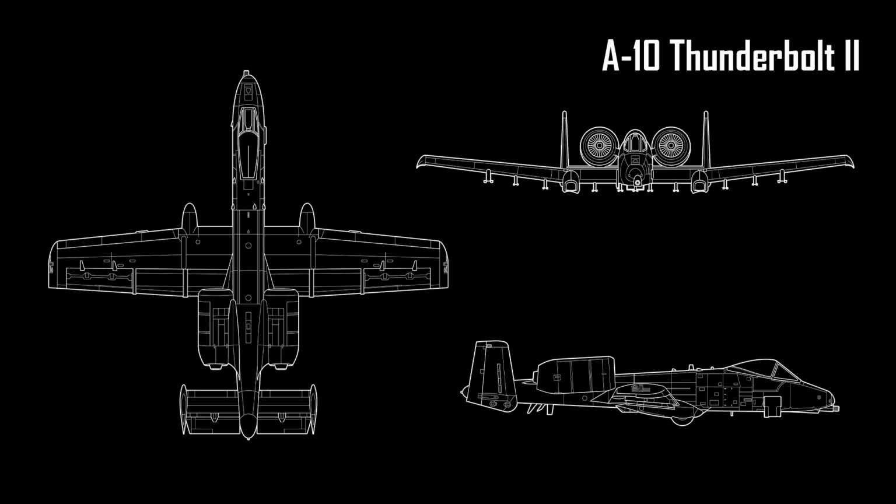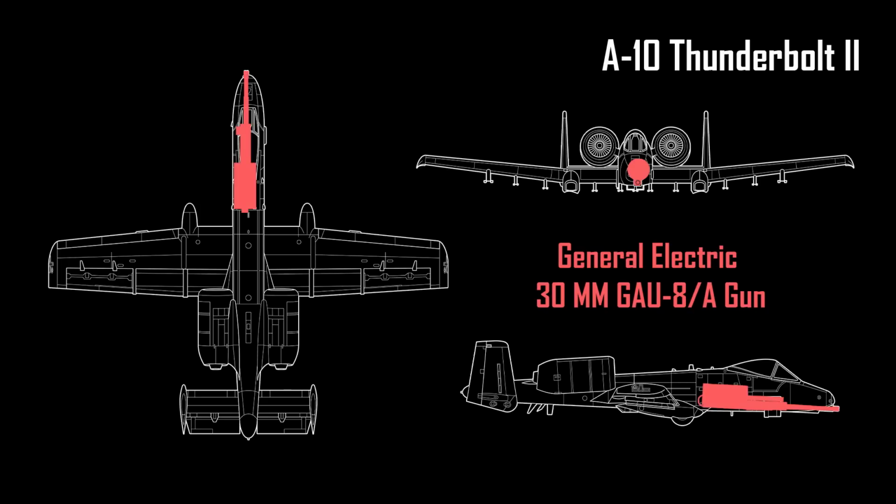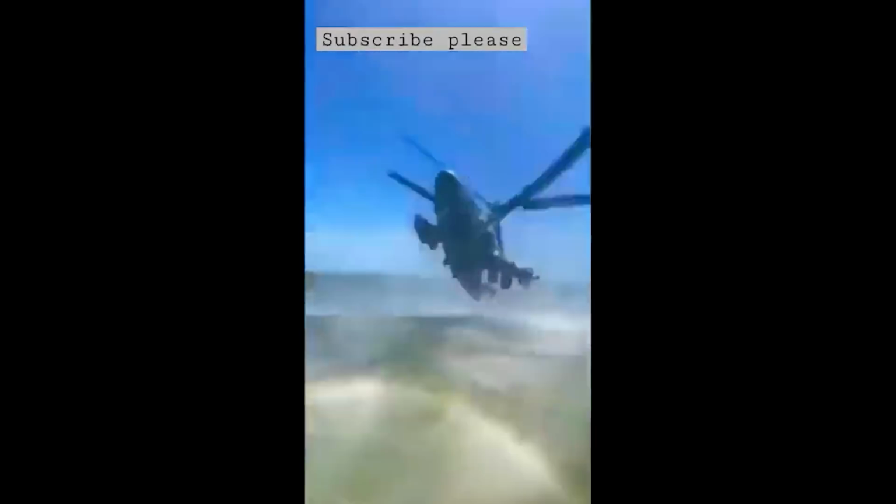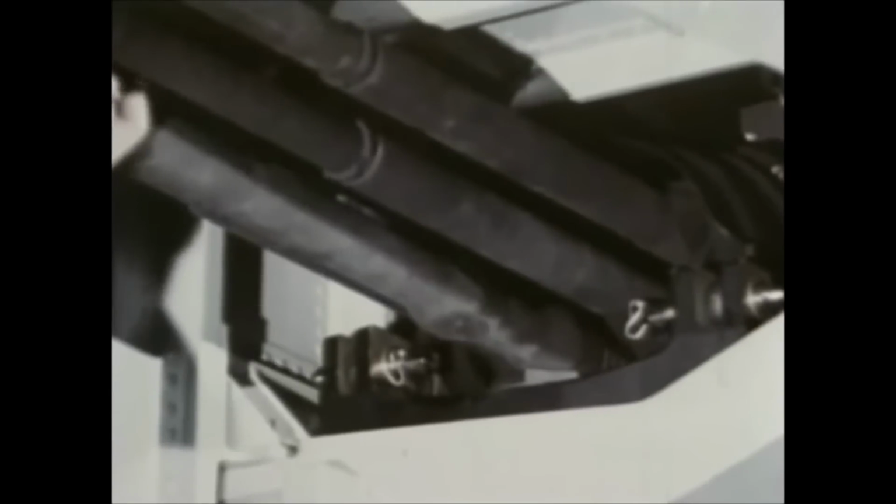And speaking of guns on this thing, this aircraft has a 30mm GAU-8 cannon, the most famous cannon you can possibly find in combat, alongside this son of a bitch, just in case Russia runs out of K-52. This gun is absolutely interesting.